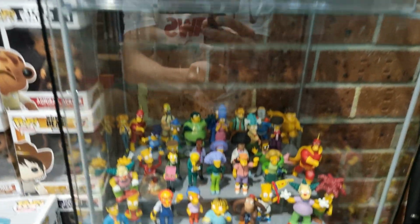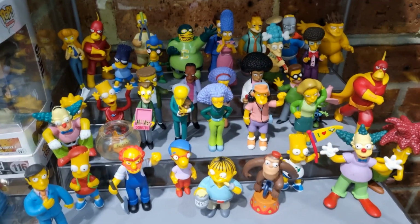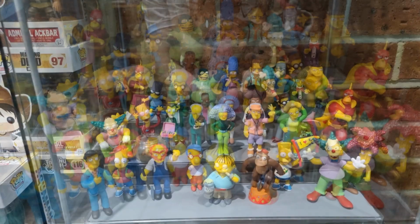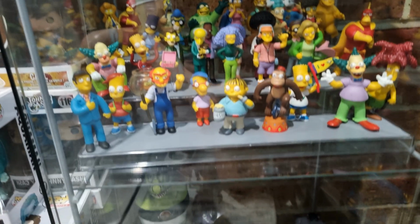And then you got some Simpsons stuff. Who made these? Were these Playmates? No, I don't think they were Playmates. They sold them in waves out of Target. Oh, okay. So not a whole set. Yep, but just a couple of waves. Who doesn't love a bit of Simpsons though?